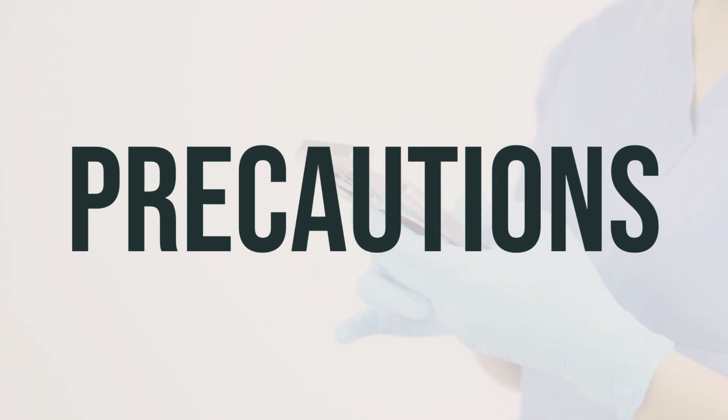It's recommended to take calcium 500 Vit D3 as directed by your doctor or pharmacist. Always follow the dosage instructions provided on the label or by your healthcare professional. It's best to take it with food to help with absorption, and you may also want to consider taking it at a different time than other medications to avoid any potential interactions.